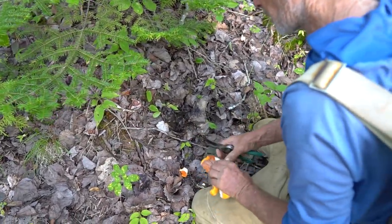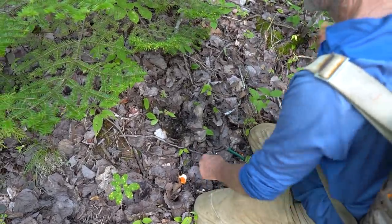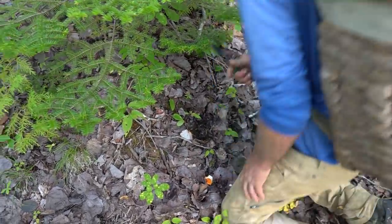Oh, there's my truck. Is that right? Yeah, no, yeah. Really? Wow. You throw it in? Yeah. It's still got weight to it. Yeah. Nice.